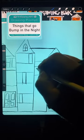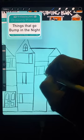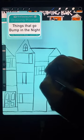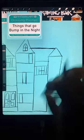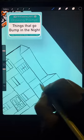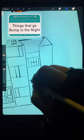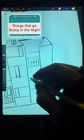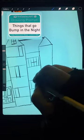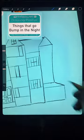And the way we do that is, once again, you do siding, shutter, window, shutter, siding. And then your window, you just put an X or a cross in the middle of it. And you've got your window. And you come back over here and do the same thing on this level. Siding, shutter. I'm an eraser. Siding, shutter, window, shutter, siding, cross.